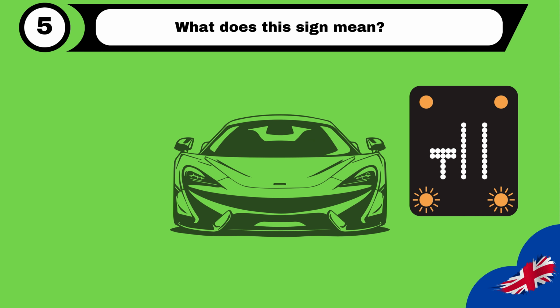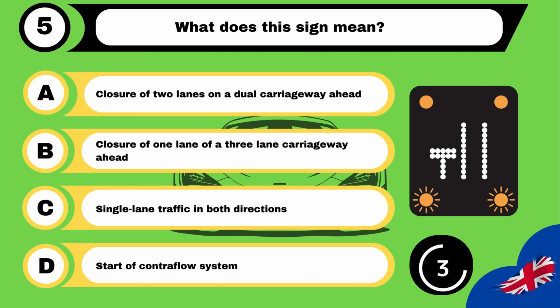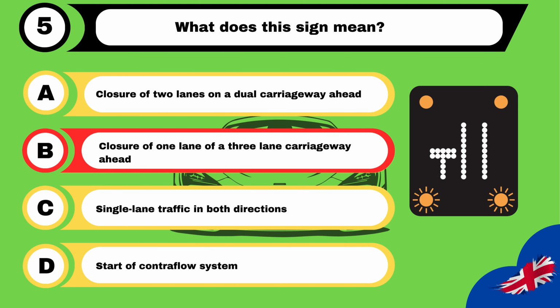Question 5. What does this sign mean? A. Closure of 2 lanes on a dual carriageway ahead. B. Closure of 1 lane of a 3-lane carriageway ahead. C. Single-lane traffic in both directions. D. Start of contraflow system. The answer is B. Closure of 1 lane of a 3-lane carriageway ahead.